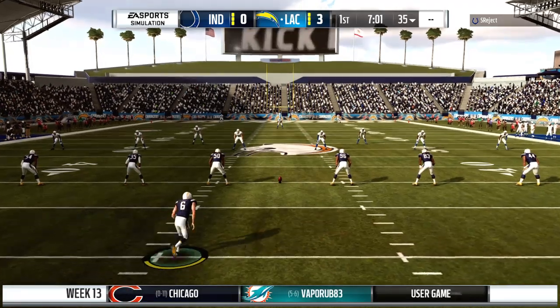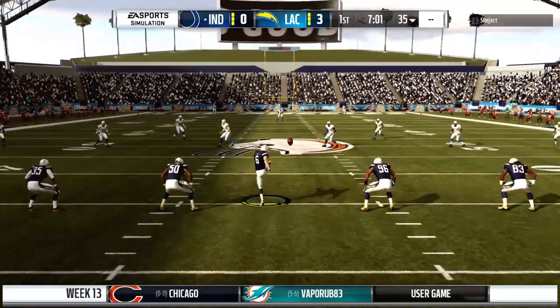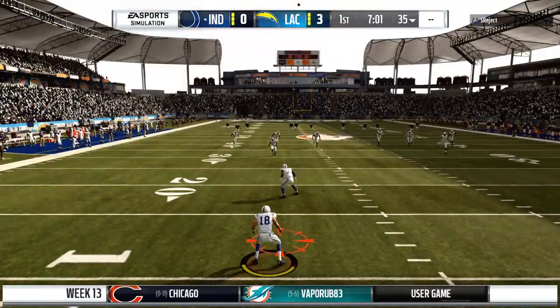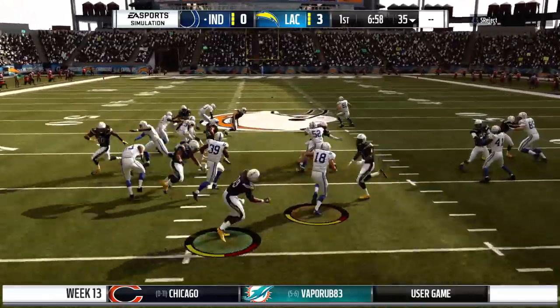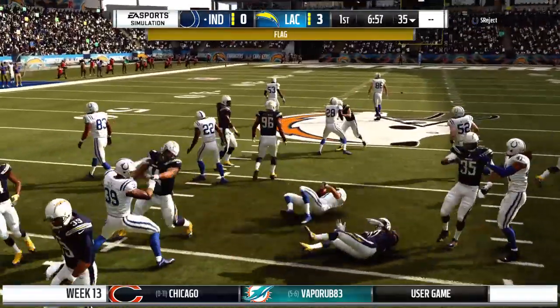So a pretty good opening drive. That'll make the home fans somewhat happy. They wanted 6, but they got 3 in the early lead. And they should be happy. The guys look good getting down the field. That's got to give them a little bit of hope that good things are in store here today for him.